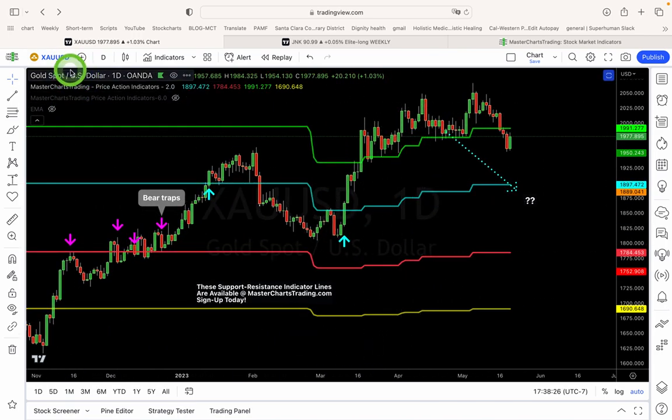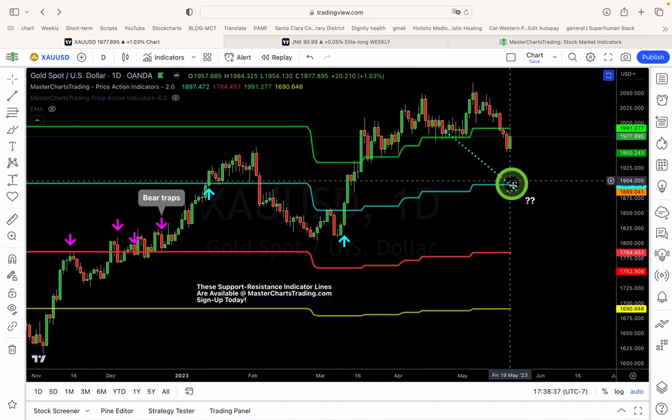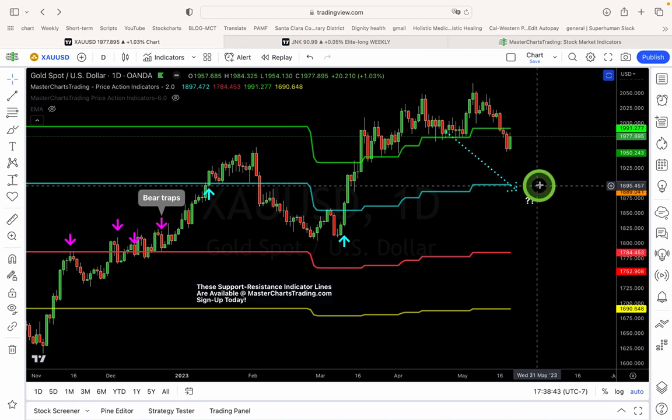This makes sense because it's XAU, gold divided by US dollar. A currency pair, if the lower part of this equation is moving lower, is getting bigger, it's pulling this currency pair lower. So we're moving back towards this blue support resistance line. We will be thinking about buying gold again when or if we get to this blue line.